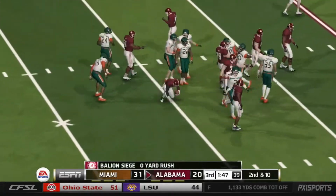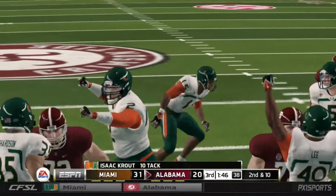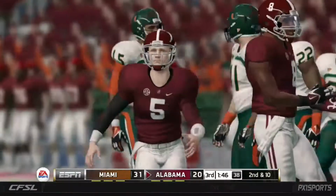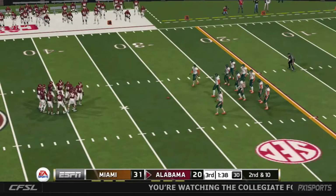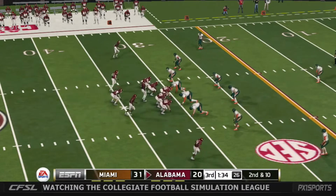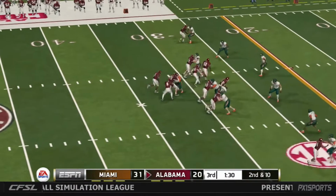Oh my goodness, Bailey on Siege just got clotheslined by Isaac Kraut. Isaac Kraut turned him a back flip. He hit him so hard. Man, Isaac Kraut is something else for this Miami defense. One of the biggest hits you're ever going to see in this league, and it was delivered by Isaac Kraut. 2nd and 10, and Siege working out his neck there. He's probably feeling the effects of that one.